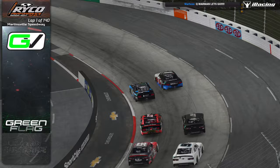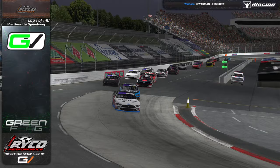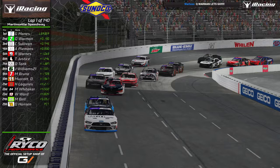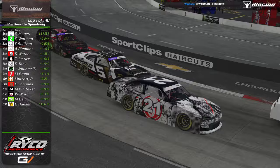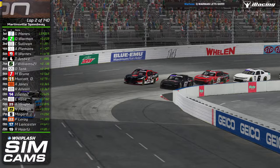But it's Warman and Maines battling side by side as they come off of turn number two. There you see the 21 machine trying to get up into third. That is Chad Sullivan, as he will get around in his Ford Mustang. Right there behind is Robert Warnes with the Elliott Sadler eSports machine, trying to find his opening around Aaron Clemens. Yep, you see them all trying to stay single line. Great job at that, as they all come in with slightly separate attack angles. But right now, Chad Sullivan and Aaron Clemens battling.